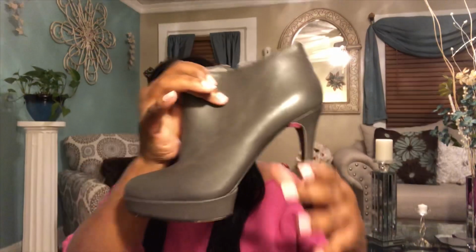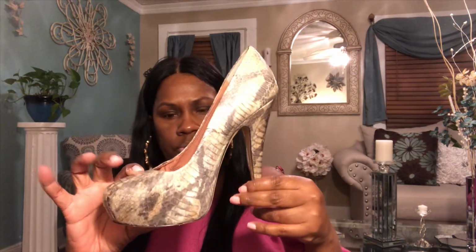This is the other boot, gray leather. And then I got this snakeskin pump, Vincent Camuto as well, and this is hardly worn. I was going for the shoe thing. I love a pump because I'm so short. And this is a platform as well, a designer. And these were $6.99.